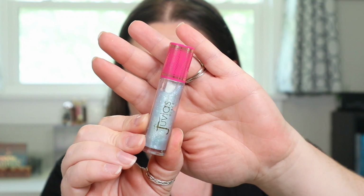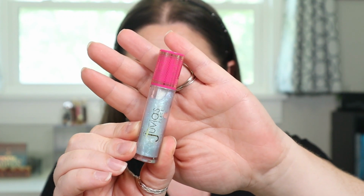So anyway, the next product, this is from Juvia's Place. It's, I think, just one of their sparkly glosses in Flower Girl. And I got it because even though it's not a pink base, it has the blue sparkles that I really like. This just ain't it. This is not the replacement that I was looking for.